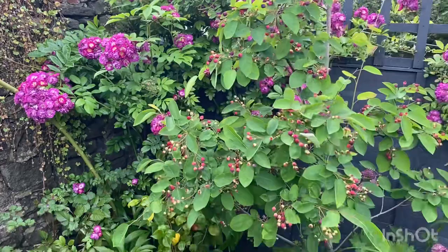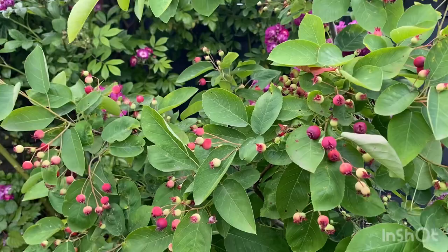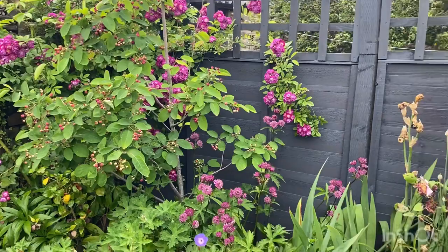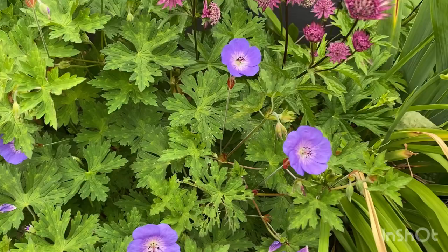And next to that we have this Amelanchier. It's a small tree, I love it. In the springtime it has its little flowers, followed by these berries. The birds love it too. We have some Astrantias and a Geranium Roseanne. Soon we're going to have some Daylilies too.